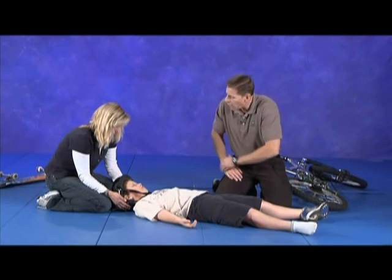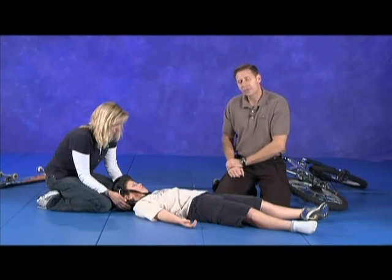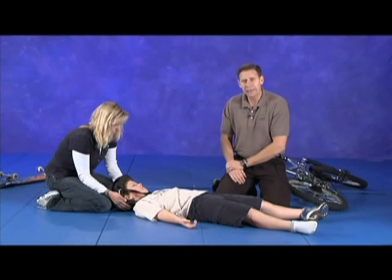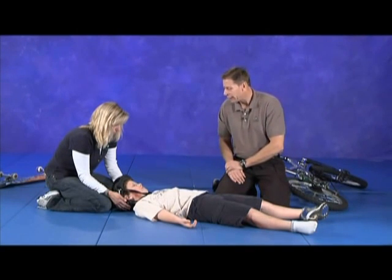We can also look at Robert's eyes here. We're going to look at his pupils. If those pupils are equal, if they're the same size, that's a good sign. If one has blown or it's bigger, it could be a sign again of head injury. So we want to be aware of that and note that for the emergency medical service when they get there.